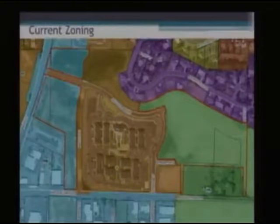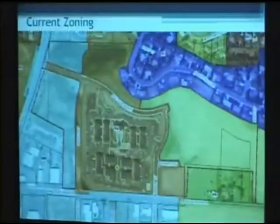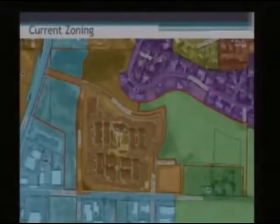Taking a look at the current zoning of the property and the surrounding area. So we have motor business, like I just mentioned, on the west. R4, which is the Grove, to the center. And then you've got farm, ranch, and outdoor recreation, which is the green here to the right of your screen.